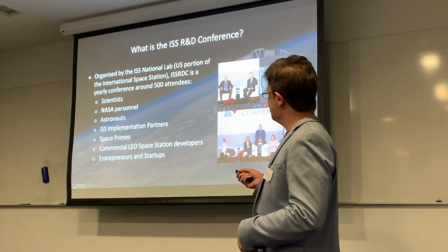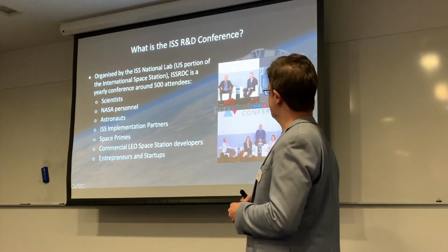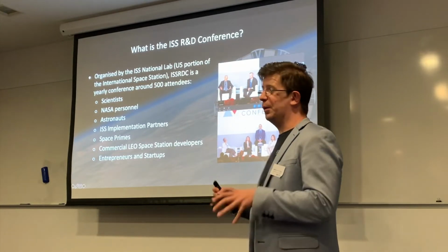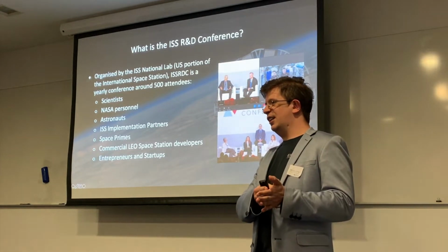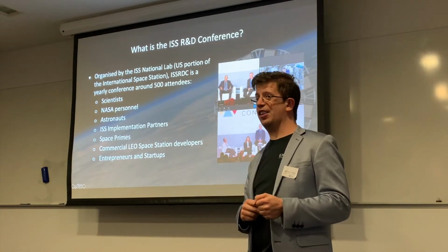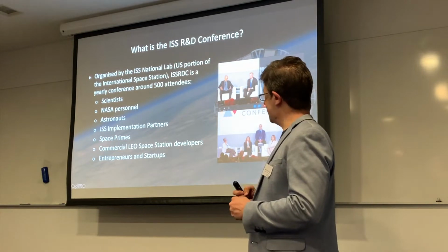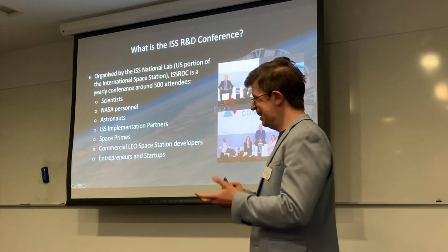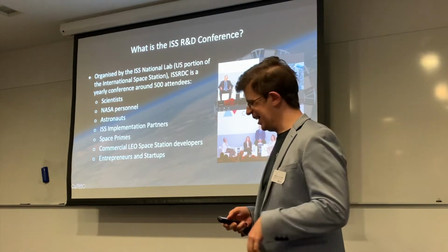And these commercial low Earth orbit space stations, I'll talk about them. They were a big role because now that the ISS is 20 years old, before 2030 we may have as many as 4 space stations in low Earth orbit. And lastly, there was a collection of plucky entrepreneurs and startups who were wanting to talk to all these people, and I met several of them as well, and formed some great connections.